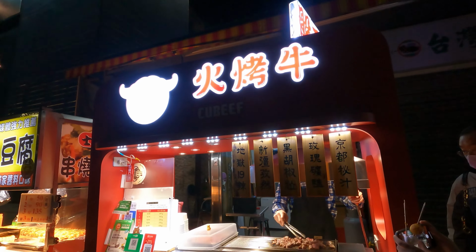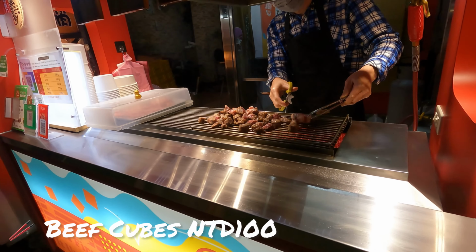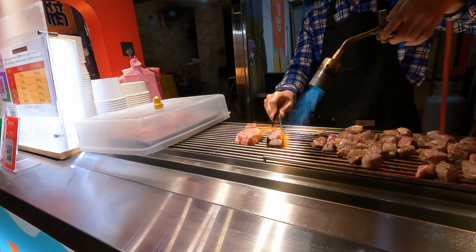Let's now taste this beef cubes, barbecued beef cubes. So, let's have a taste test. First take. Lagyan lang yun ng konting salt and pepper. Nothing special. Kind of. Siyempre may mga ganito naman sa Pilipinas. Pero, it's good that I got to try. Siguro, 8 out of 10.